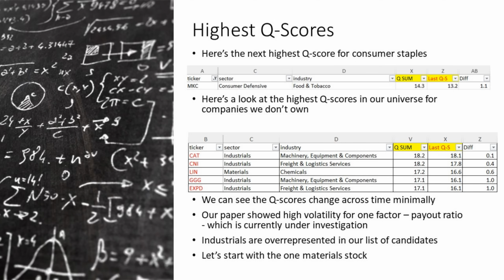Let me explain the numbers here real quick. Q sum. This is taken right from our analyst who's working on updating our Quantigence report right now as I speak. Q sum is the new Q score, and the last Q score from 6 months ago is last Q minus S. So there's a difference here of 1.1, and that can be explained when you look at the factors that come together to form the Q score.